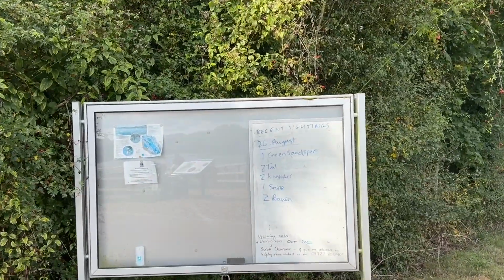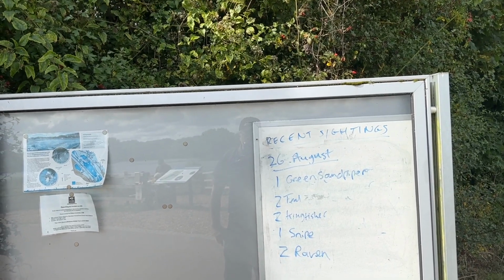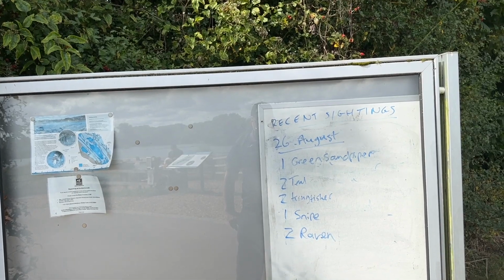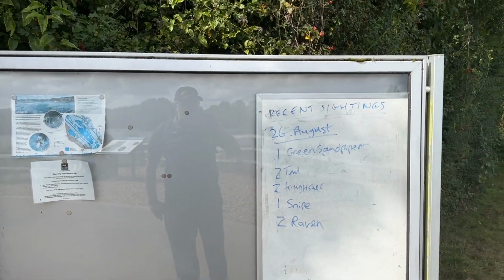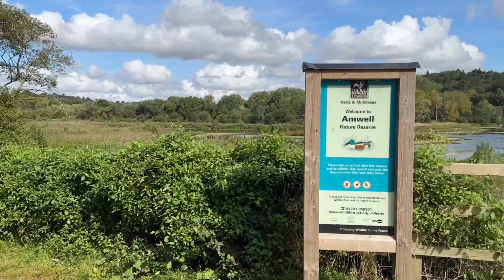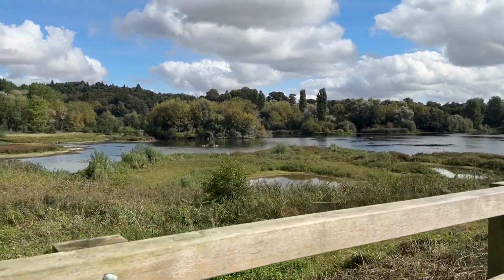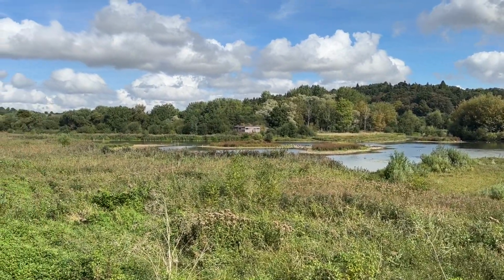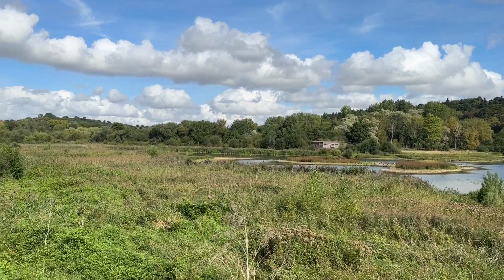There's a sign here. 26th of August, recent sightings: 1 green sandpiper, 2 teal, 2 kingfisher, 1 snipe, 2 raven. I like that. Bit of a low-tech sign, but that certainly adds to the charm of it all. Nice place. Oh yeah, some bird spotting huts over there, if that's what they're called.